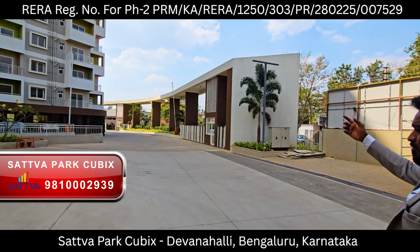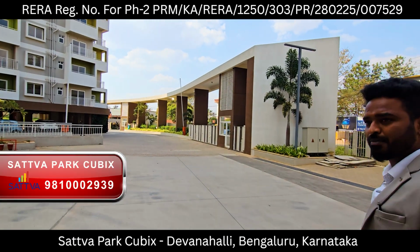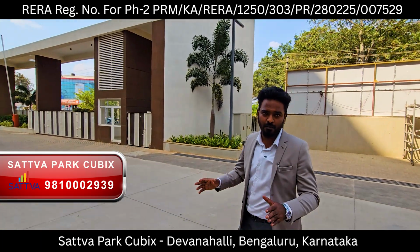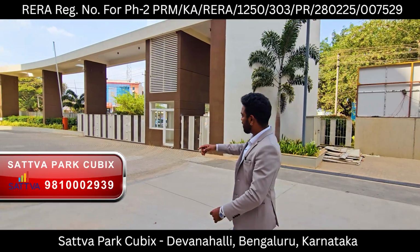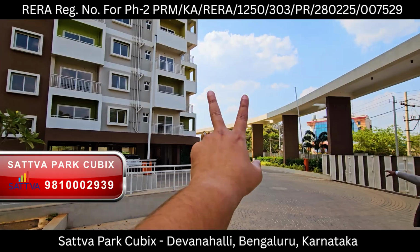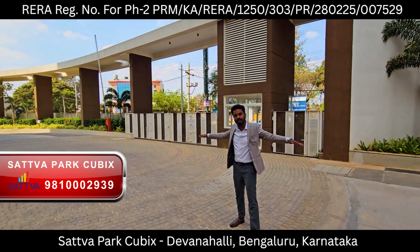This time we have given this barricade also. As I told you last time, entry and exit for commercial and residential will be totally different. And to segregate them, we have given this divider also. Once it is functional, we have dividers on both locations, this side and that side.